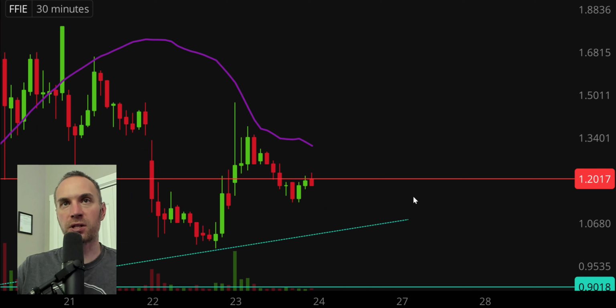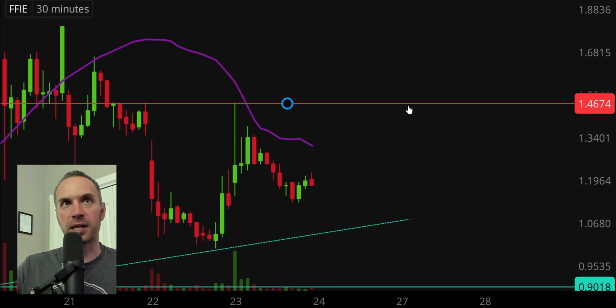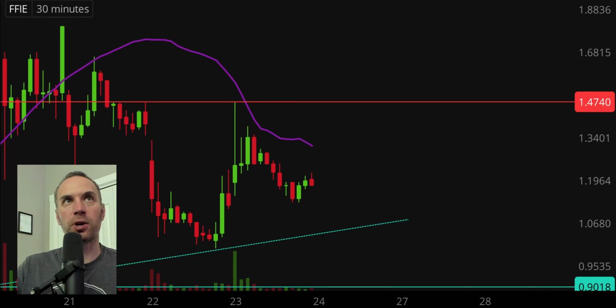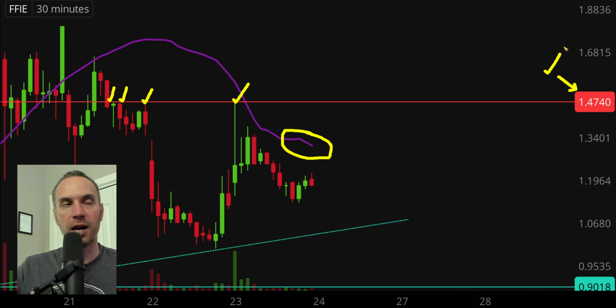As far as areas of resistance, I'm going to go ahead and adjust this level up, because after today, we definitely have confirmation that right up here at $1.47 is going to be that main battleground. I mean, check it out. Rejected, rejected, rejected, and then the big spike here right at that level, once again rejected. So definitely 1.47 is going to be that main level to watch. In the near term, keep an eye on that purple line right there, the 50 period moving average. But even if the price does break above there, I wouldn't get overly excited, because the price still does have to deal with that key level up there at 1.47.